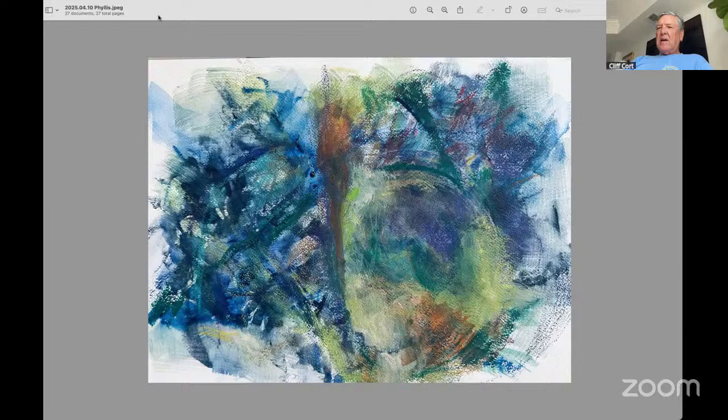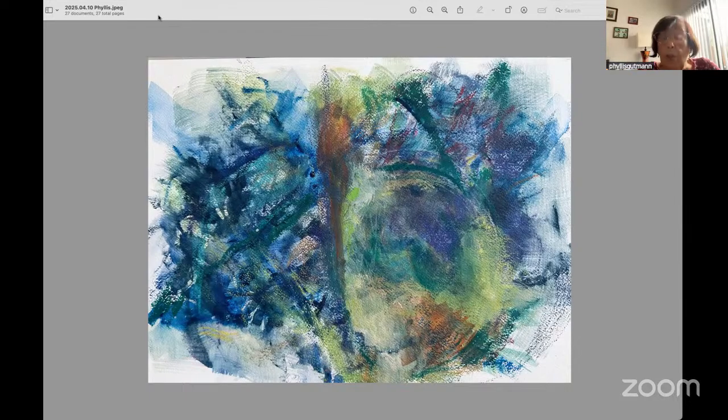How large are they? What is the size of these? That's 12 by 16, both of them. It's small, of course, but that's what I can do now. This is very strong, very dynamic.